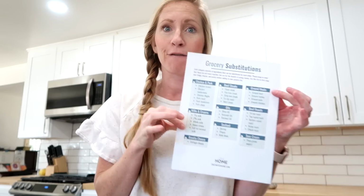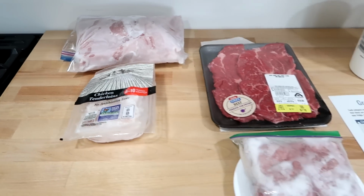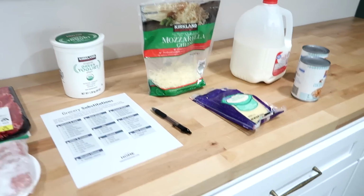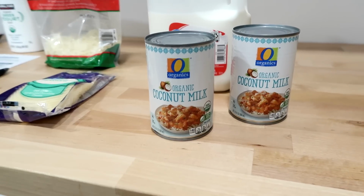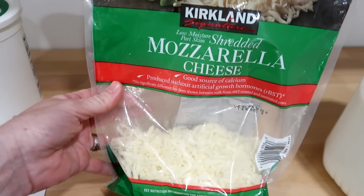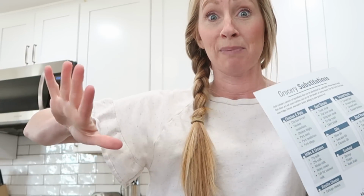Now I have a free grocery substitution list. It goes through all the different things. What can you switch between chicken and pork, different cuts of beef, what can you sub out for those? But we also go into oils, milks and creams, cheeses, what things are interchangeable to help you save even more money. So if you've stocked up on something and you have that, but the recipe calls for something different, you can change them out and you don't need to go spend more money. So that's gonna help you save a ton of money also.